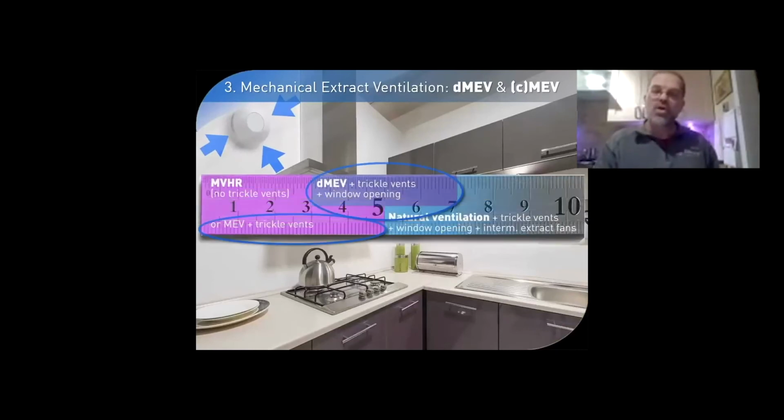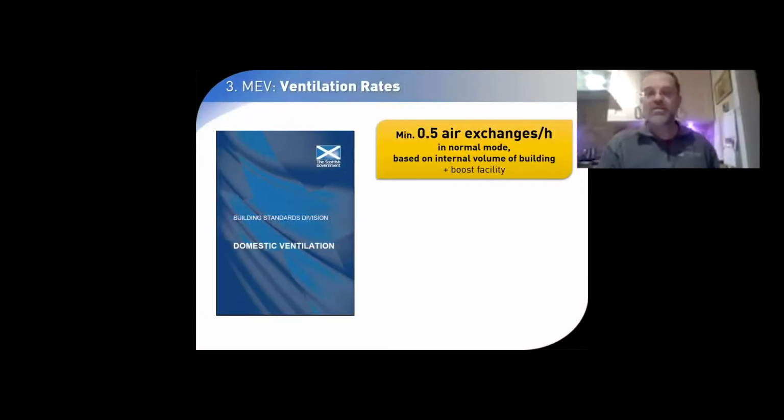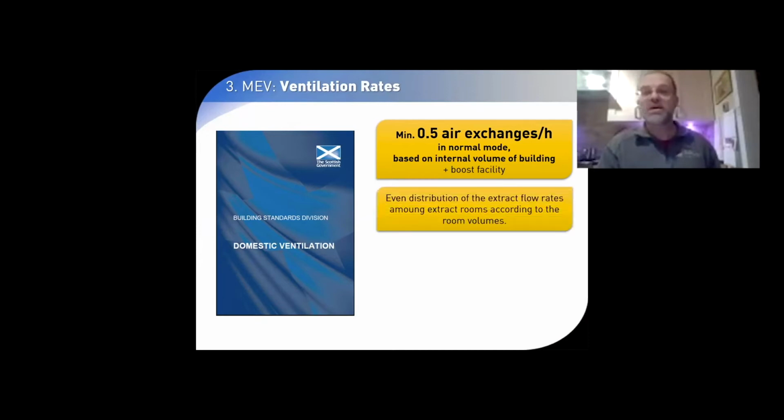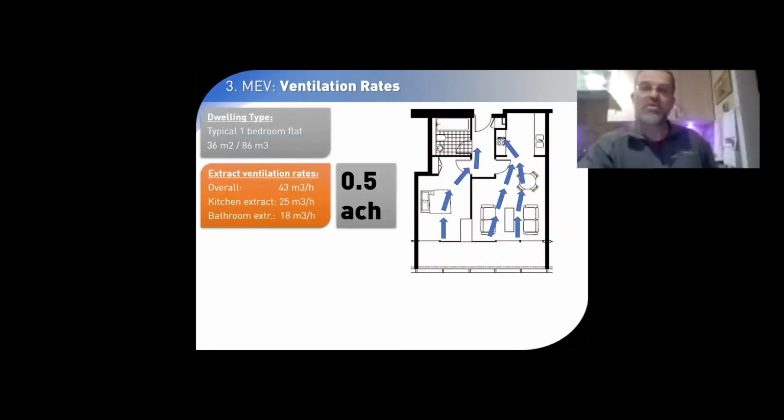So the next strategy of building control is DMEV systems or central MEV systems. Why are they being treated differently? MEV, CMEV in the lower bracket, DMEV in the medium bracket is a mystery to me. Both systems work in the very same way. They extract from the wet rooms and fresh air is drawn in from the trickle vents in habitable rooms. Building standard says we need about 0.5 air exchanges and it should all be distributed evenly. And the reality is this.